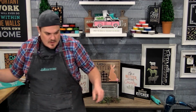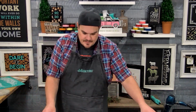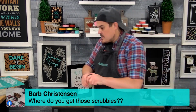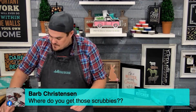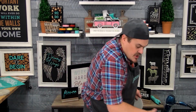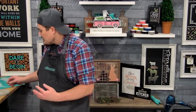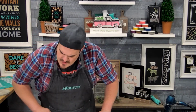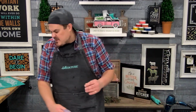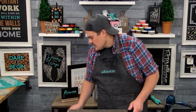Okay. This can all go off to the side. Somebody's asking, Barb, where do you get those scrubbies? So you can get them on Amazon. I get them on Dixie Belle's website. Yep. Because they always have them in stock. They work great for paintbrushes and your hands. And I love them. We gave them to our Club Couture members, I think 2 Happy Meals ago, and someone sent me it, and at first I was like, I don't quite get it. Now I can't live without it. Okay. So Anne-Marie, there's your answer.